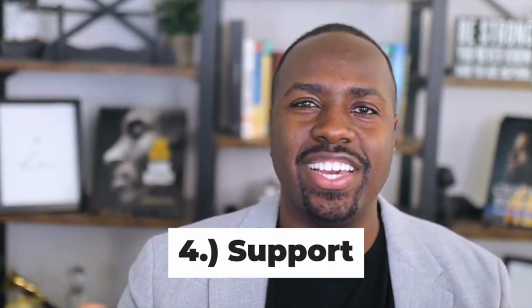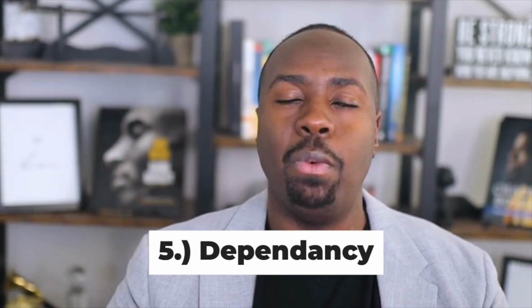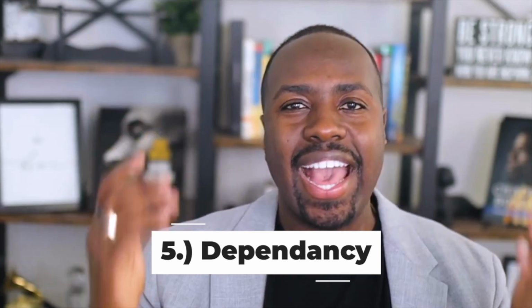The next requirement is going to be support. Essentially, the child must not have supported themselves for more than half of the year. So basically, you as the parent are taking care of their living expenses, their education, and anything that comes with raising a child. The next requirement is dependency. That means the child must be claimed as a dependent on the tax return, and that's going to impact the eligibility and how much money the taxpayer is able to receive on their tax return.